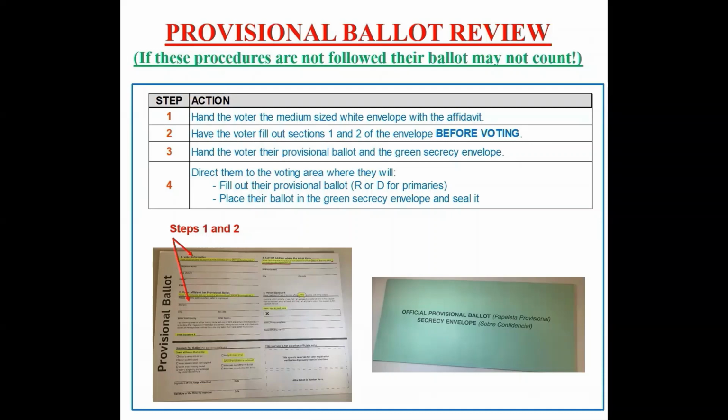Direct the voter to an area. Have them fill out their provisional ballot. Remember, for primaries, make sure they have the correct party's ballot. Place their ballot in the green secrecy envelope and seal it.